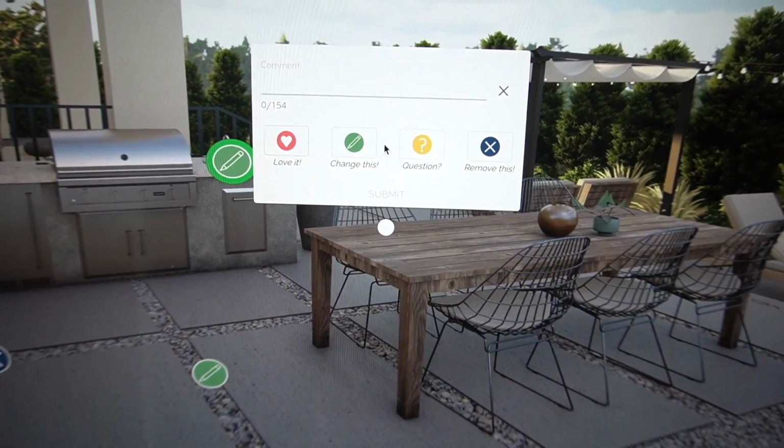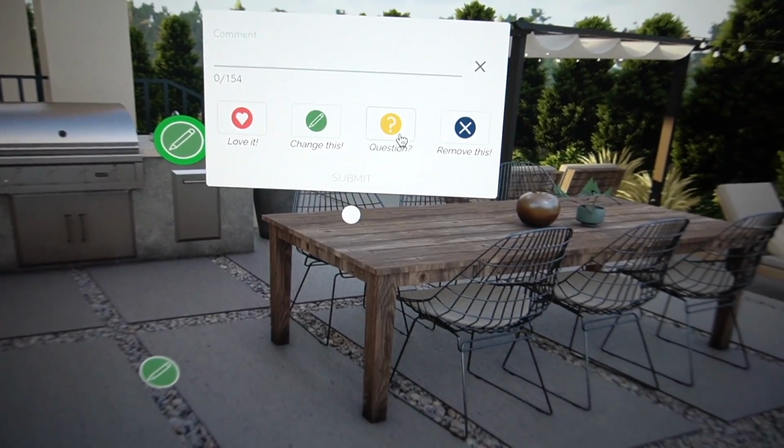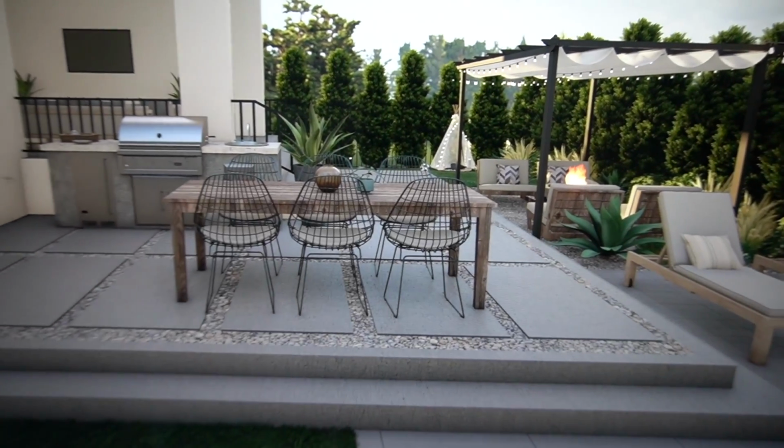You can say what type of comment it is. Are you just saying that you like it, you want to keep it, you want to change it, you have a question about it, or you want to remove it? So I've already done this on everything that needed it.